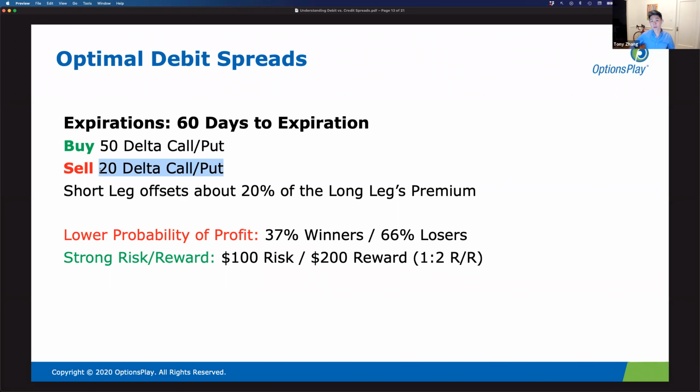And we always pick the 1 standard deviation away so that you are roughly selling something that has only a 20% chance of the stock being above or below those two prices. And we do that on purpose because we're trying to maximize the premium that you collect while minimizing the risk of the stock blowing through those strike prices.